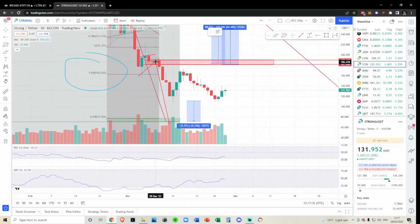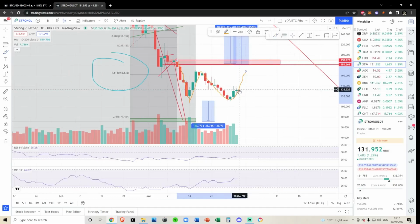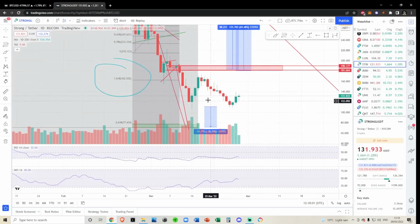Now, I did say a couple of videos ago that I wouldn't be keeping my eyes on this W pattern anymore, even though it is still technically valid. I just really don't like the setup of this, how we've come down so quickly on this part and we've taken a very long time to come out on this part, but nonetheless, like I said, this is still 100% valid.